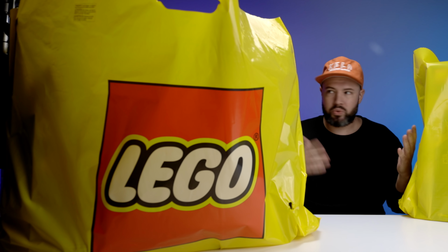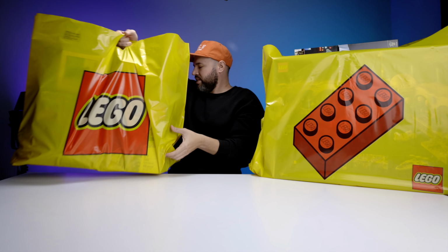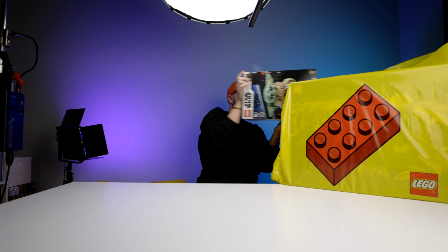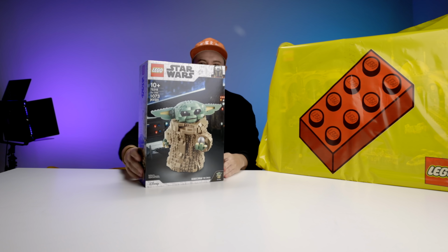Let's go ahead, left or right. Let's start off with this one. Can you guys see what's in there? Start off with the first one. There it is. Spin it around for you.